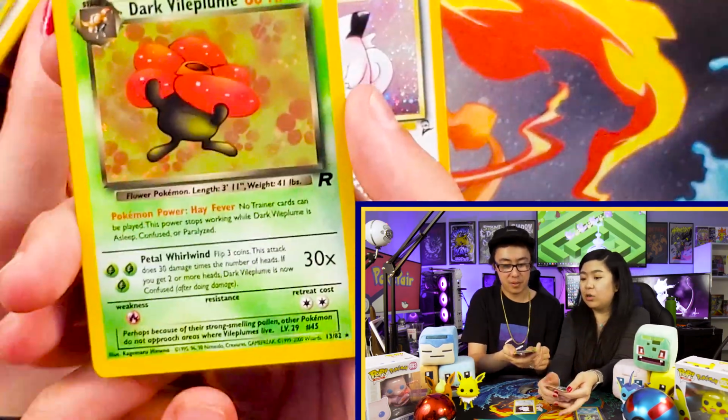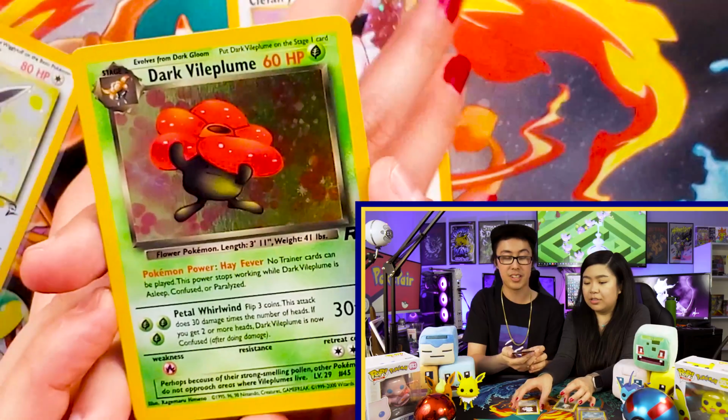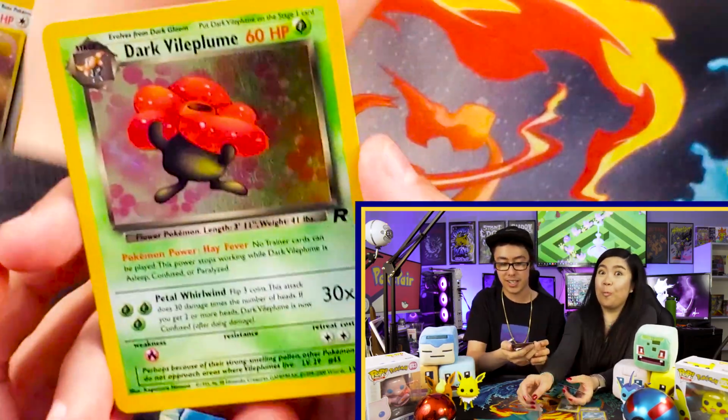We got a Dark Vileplume here too, so I can't wait to collect all the Rocket cards. I can't wait. I want that Charizard for sure, the Blastoise. So amazing. Oh my God, now we've got 6 vintage cards that are gonna start our collection out, and we're gonna keep collecting more.